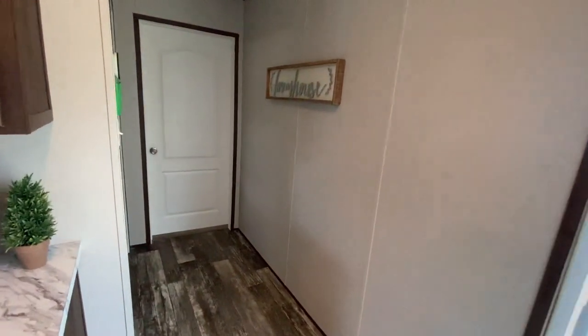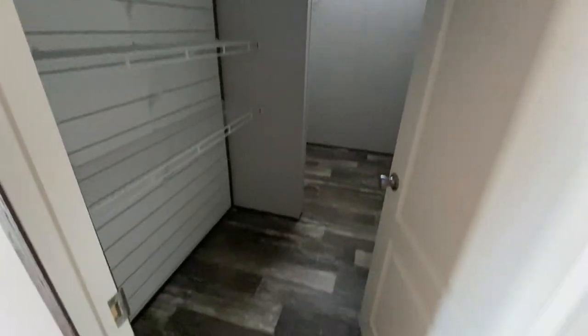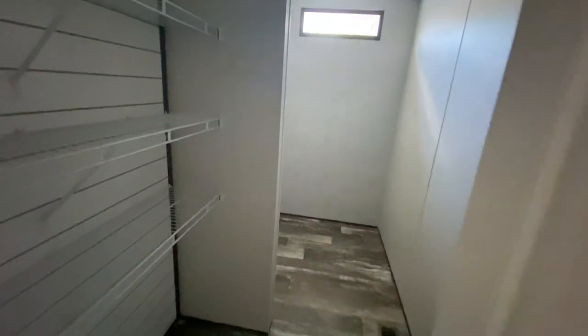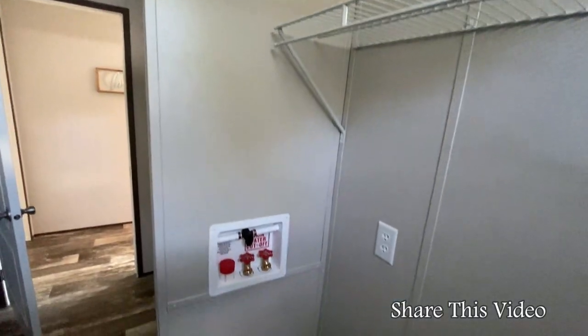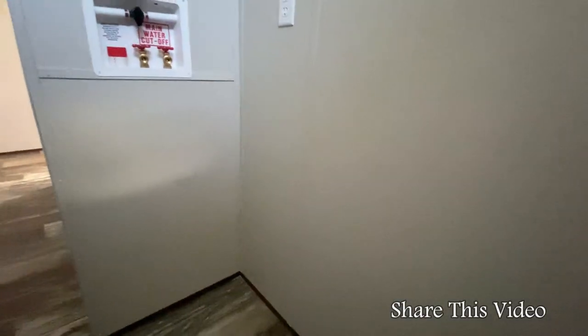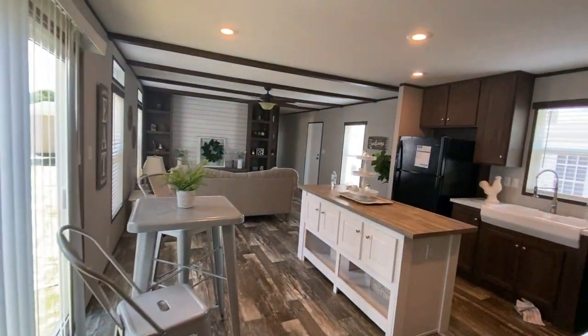Let's go back here and see what we got going on. Okay, here's the large. Keep in mind, this is a single wide. Utility room. Let's see. Am I giving away any secrets yet? Yes, that's the master. We're going to roll that to later.